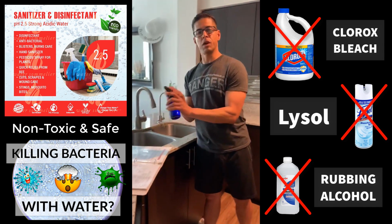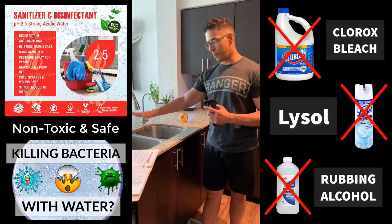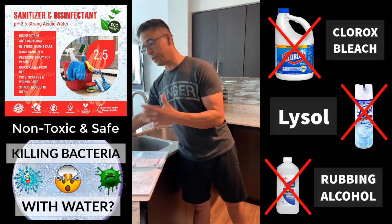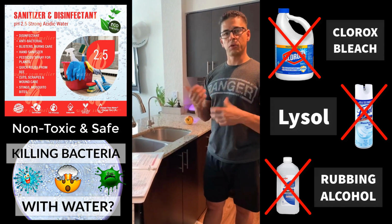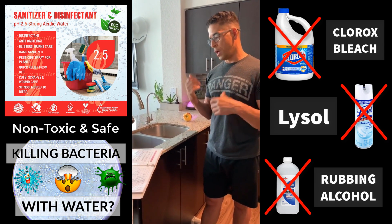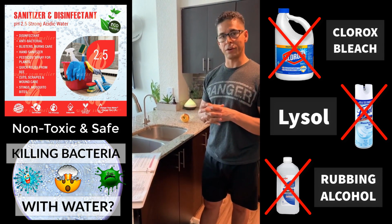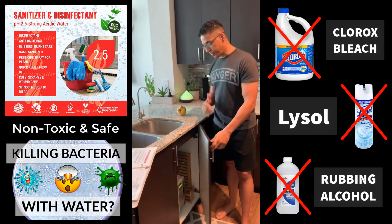So this is what I took to the restaurant this morning. Spray it on my table. I can spray it around the food as we're being served, just to be a little more hypervigilant right now because of the media and everything that they're educating us on the coronavirus. And so we just wanted to put this out there.